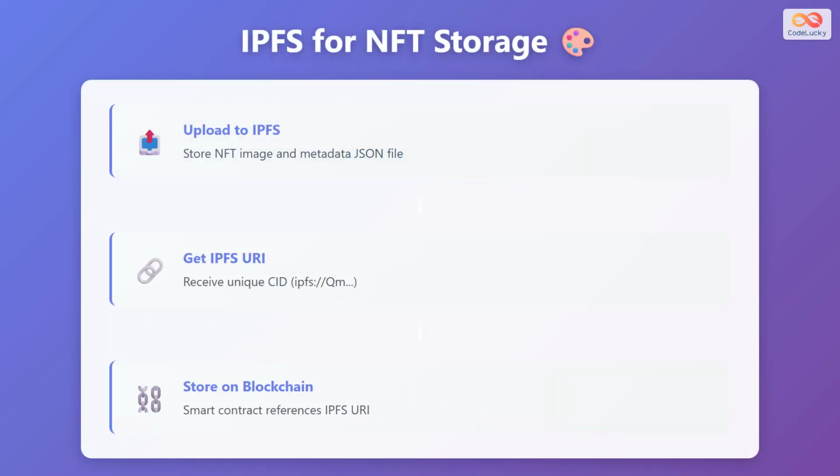The typical workflow for using IPFS with NFTs involves 3 main steps. First, you upload both the NFT image and the metadata JSON file to IPFS. The metadata file contains information about the NFT, including a reference to the image file. Second, IPFS generates a unique CID for each file, creating an IPFS URI that looks like ipfs://Qm followed by a long string of characters. Third, your smart contract on the blockchain stores this IPFS URI as a reference. When someone views the NFT on a marketplace or in their wallet, the application reads the URI from the blockchain and retrieves the actual files from IPFS. This creates a permanent link between the on-chain token and the off-chain data, combining the security of blockchain with the efficiency of decentralized storage.